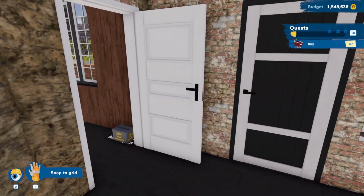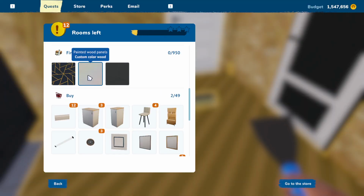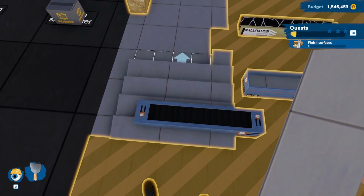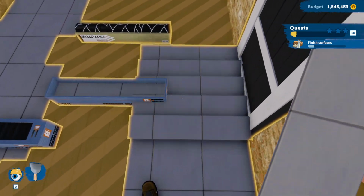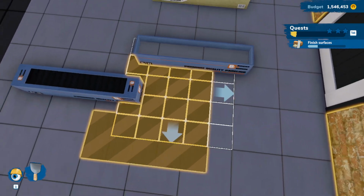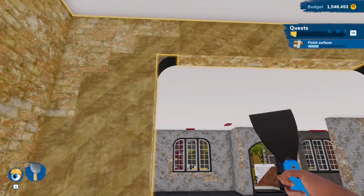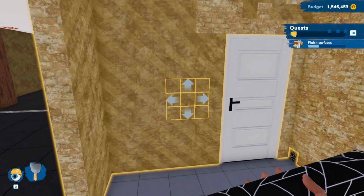Okie doke. Let's start in here. This is a nice small space. It doesn't feel overwhelming. And what have we got going on here? I think this goes on the floor. Yeah, it certainly looks that way. They did a little transition there for us. Love that. Okay. So, let's get this here. We need to grab some more of that. They say they want the wallpaper there. And then the wood here, I guess?